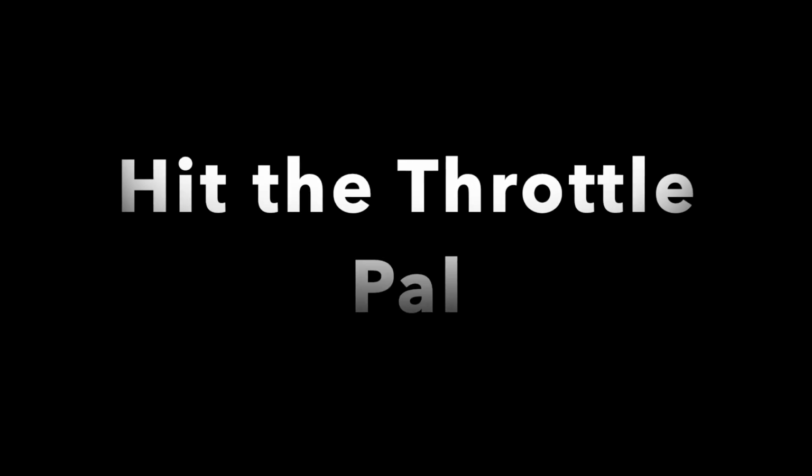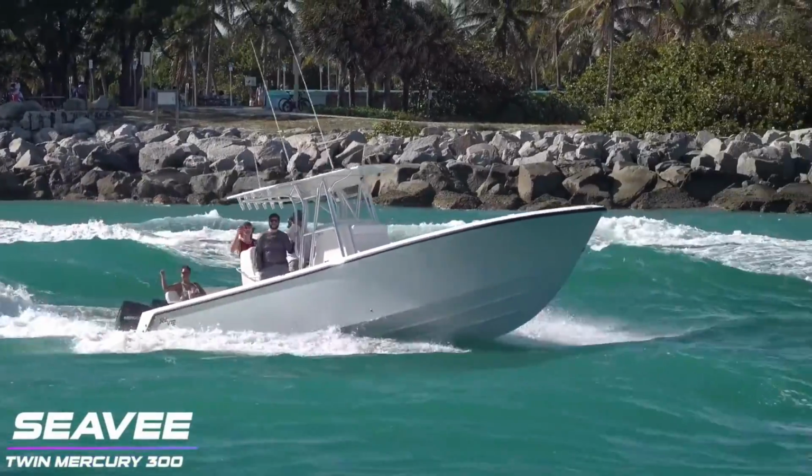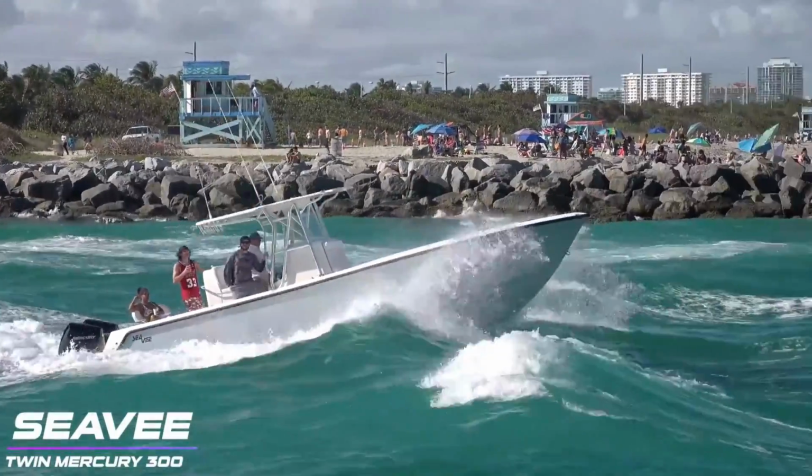Our first boater we're going to see do battle with Haulover Inlet is going to do the exact opposite thing we saw in our opening clip. These guys are going to take it easy, relax, and enjoy themselves going through Haulover. Only problem is, that's not the way a SEAVEE wants to handle Haulover.